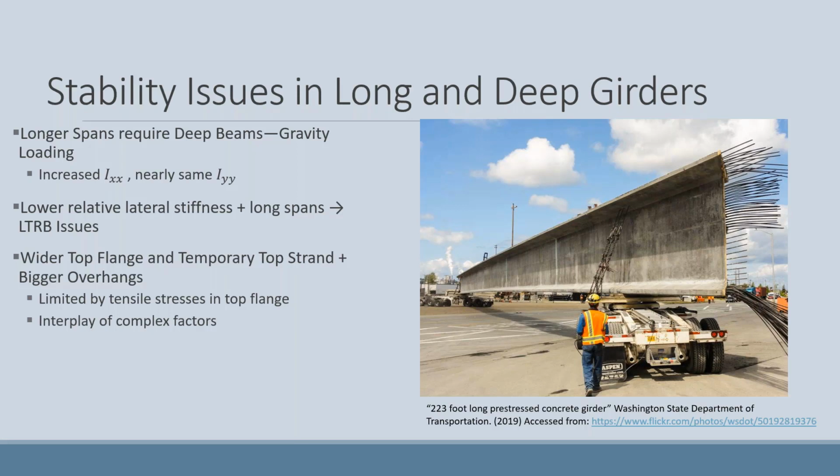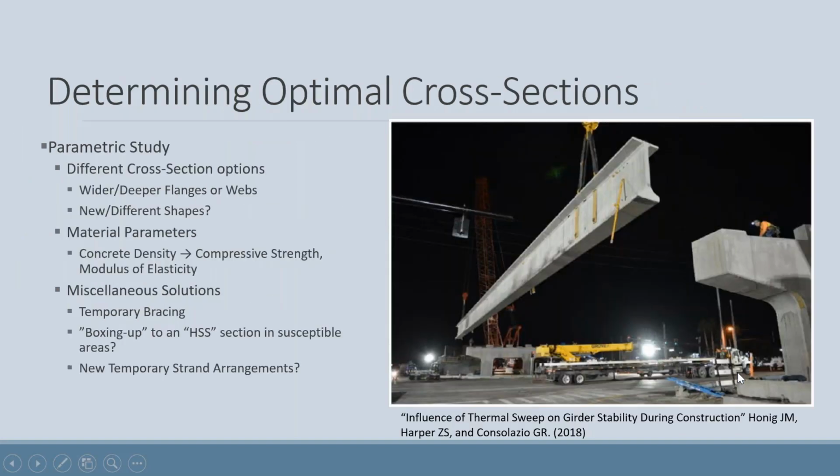And some attempts to correct this have been to either increase the width of the top flanges of the girders to increase the weak axis stiffness, or to possibly even add temporary top pre-stressing strand and larger overhangs to essentially make the girder more stable, but also manage the tensile stresses in the top flange. And I'll move on to the last slide here now.